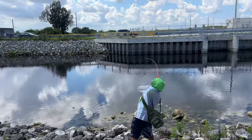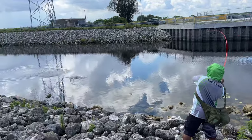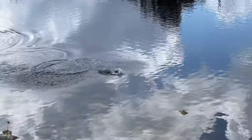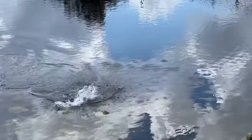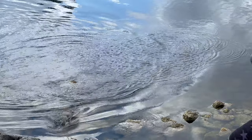I was trying to focus. I don't know what it is. It's a largie? No. What we got here? It's a snake. Nice. Oh, you're good.